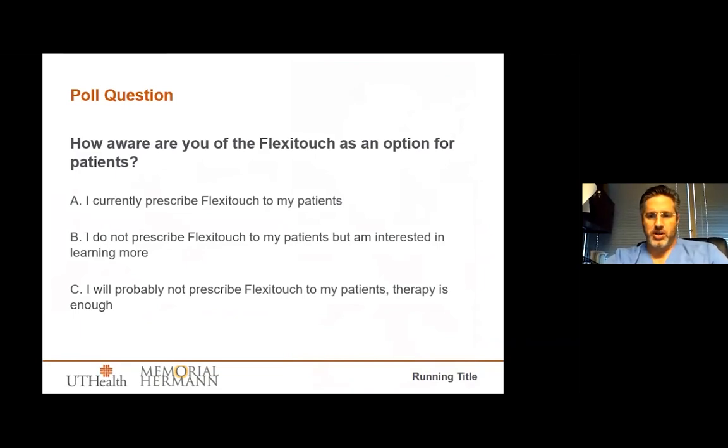So our last poll question here, as we come towards the end, I see questions coming up from the audience, and it'll be perfect here. We have about 10 minutes left, and we will be happy to run over a little bit as well. Let's see here. How aware are you, the audience, of the Flexitouch as an option for patients? You have the option to say, I currently prescribe Flexitouch. I do not prescribe Flexitouch, but I'm interested in learning more. Or I will probably not prescribe Flexitouch to my patients. Therapy is enough.